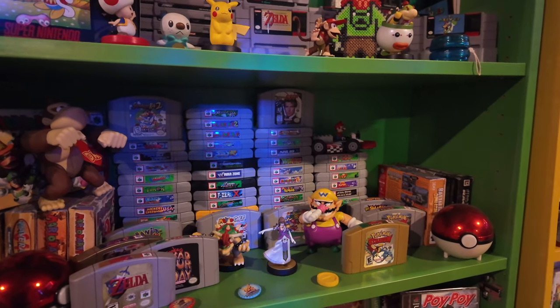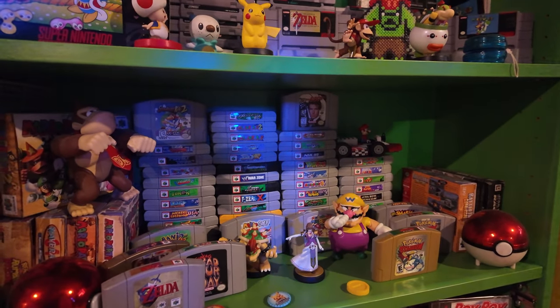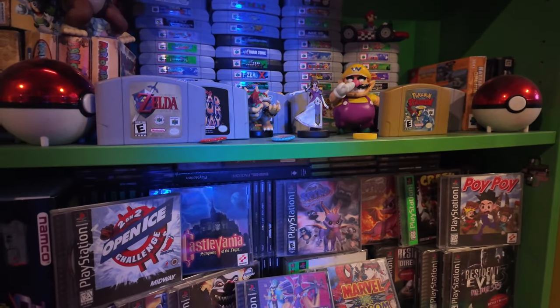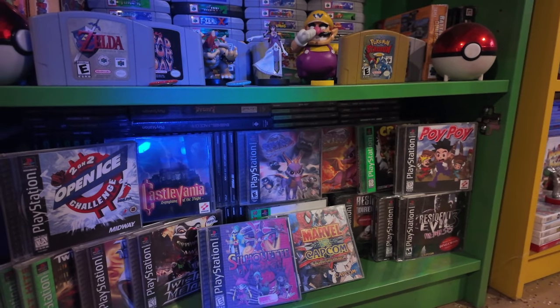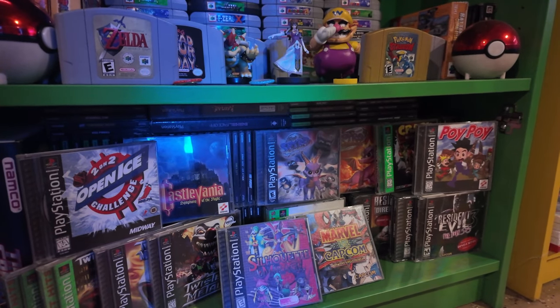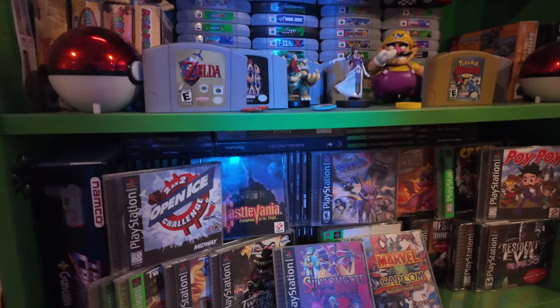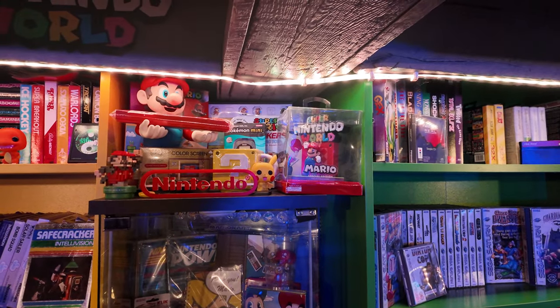We got Zelda, Pokemon Stadium 1 and 2, Super Smash Brothers, Mario Party 1, 2, and 3, and then down below that, we have my PlayStation 1 shelf, as you can see. We got Poi Poi, Resident Evil 3 sitting there in the corner, Marvel vs. Capcom, Silhouette, Mirage, 2-on-2, Open Ice, Castlevania, Twisted Metal, bunch of different heavy hitters on there, which are all fantastic to play. Next shelf here, of course, we got Nintendo.